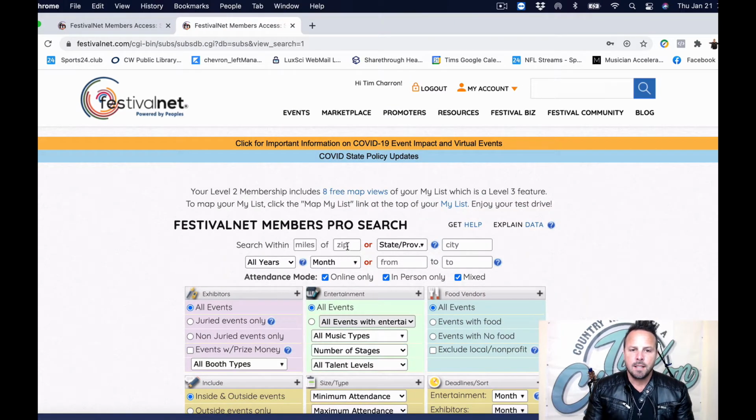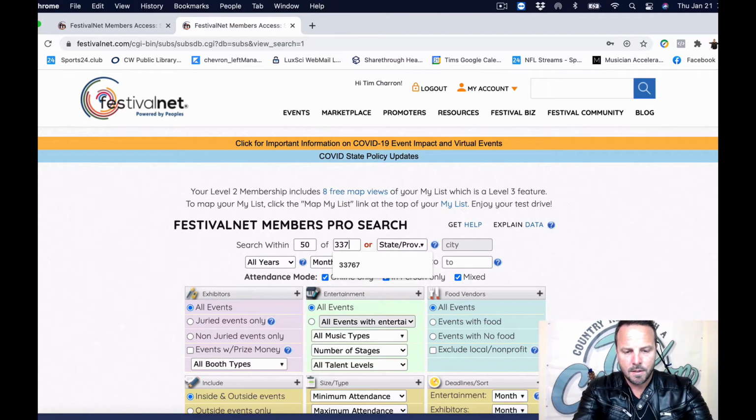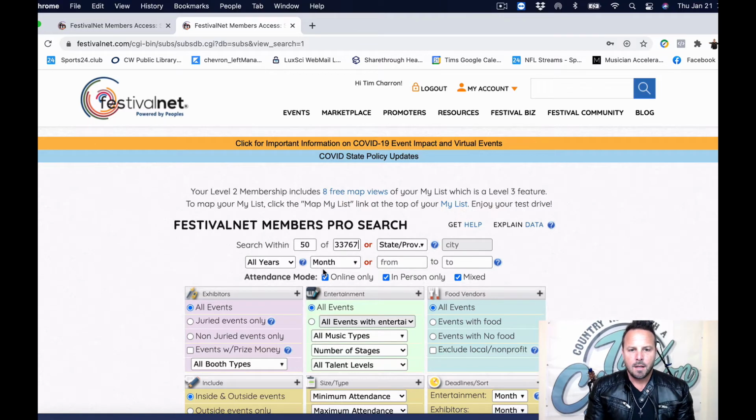You can search within. Now, this is usually what I will do. I'm in Clearwater Beach right now, which is near Tampa. So I'm just going to say 50 miles within 50 miles of the zip. Okay. Now, I'm going to just do all years and all months.